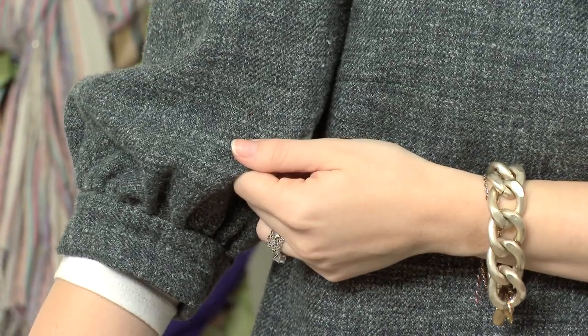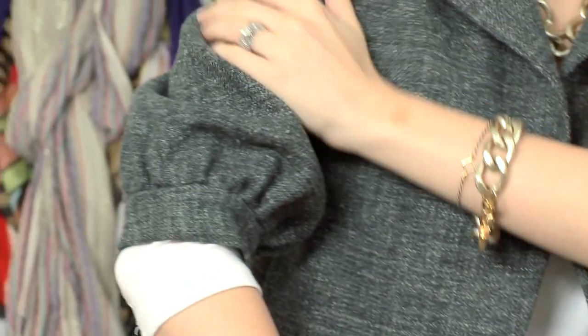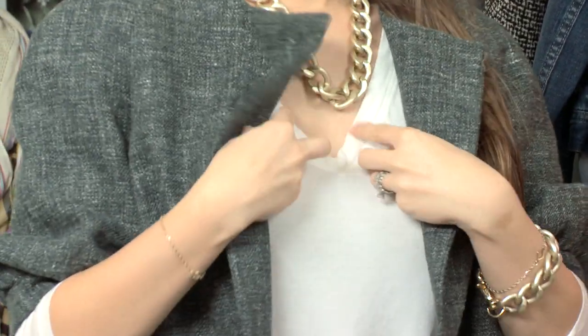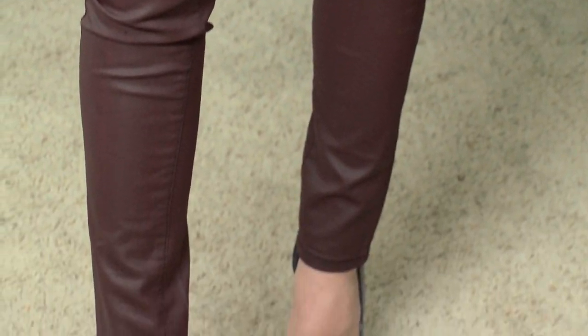Now, up top we have this crop navy tweed jacket. It's very girly because it has this little extra pop of detail with the puff sleeves. Underneath the jacket, I have just a basic cotton white t-shirt, keeping you comfortable, but also dressing it up with the jacket. Then for the pants, I have these waxy sheen jeans, and I love the color. It's that really oxblood color that's really popular right now.